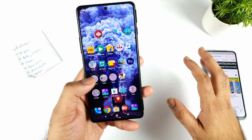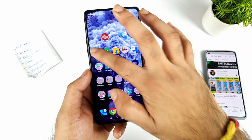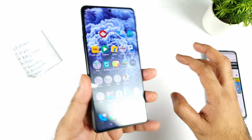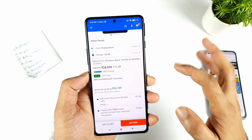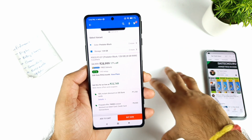It has very smooth animations and smooth transitions, and as you can see, how quickly the applications and games load. So not an issue in terms of loading speed, no problem at all. Everything looks pretty smooth in this device. Performance, I'm giving full points for this kind of price, 23,000 rupees, excellent. If the price were 29,000, maybe not, but for 23,000 rupees, good.